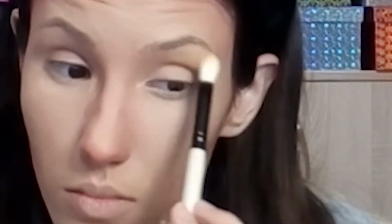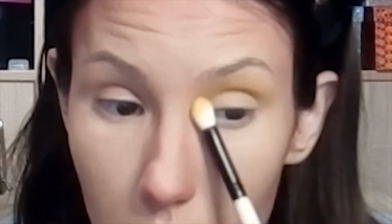Then I'm using the yellow here, as in the previous step, and I'm using Jeff brushes from AliExpress. I really love these. They are not the highest quality, but not the lowest, and they are pretty nice. And I applied a little yellow on my nose too.